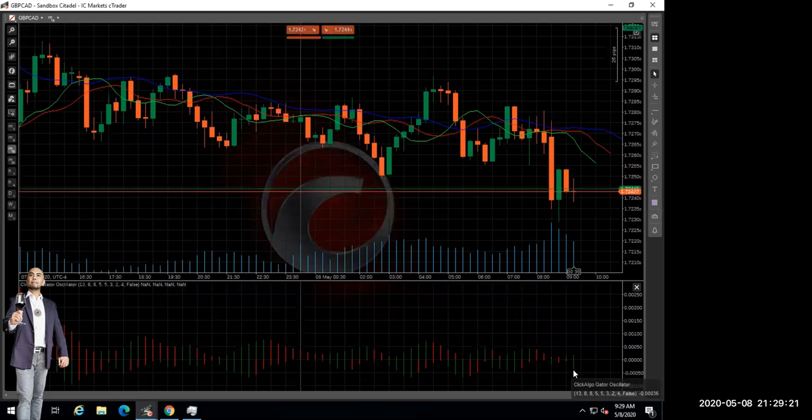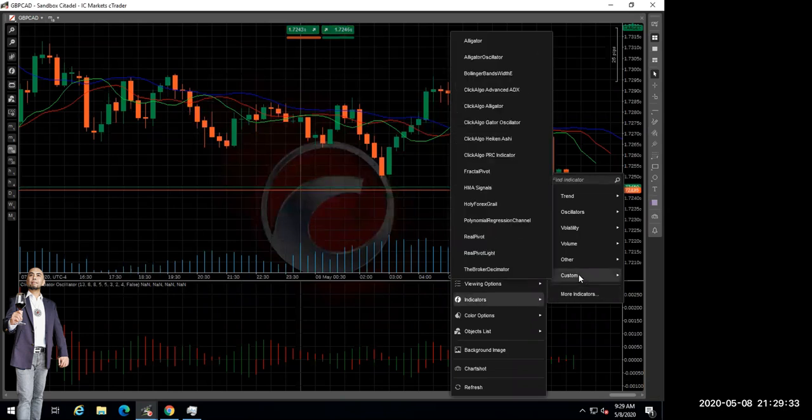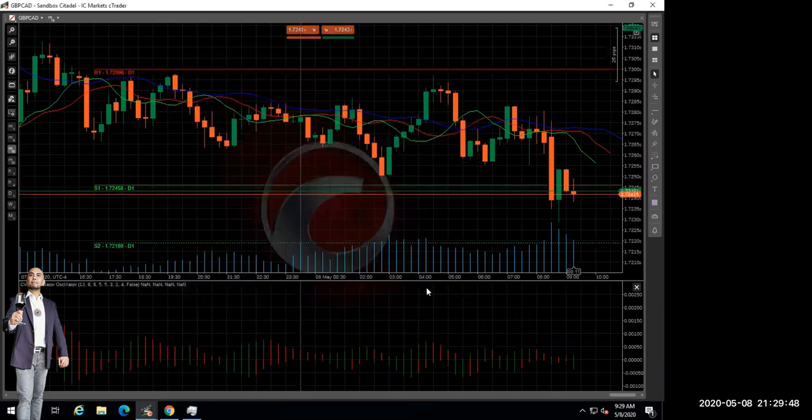If you have your charts open right now, I would recommend that you add an indicator. So that's the second step. Third is to validate with this other indicator that I also provided for you. The pivot points. This tells you exactly how near you are to support and resistance.